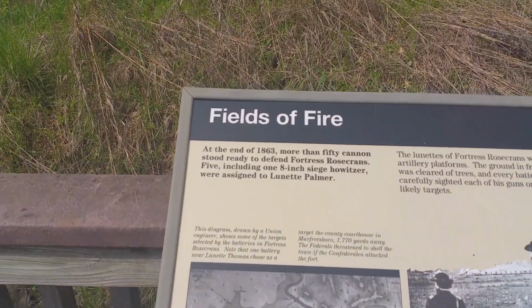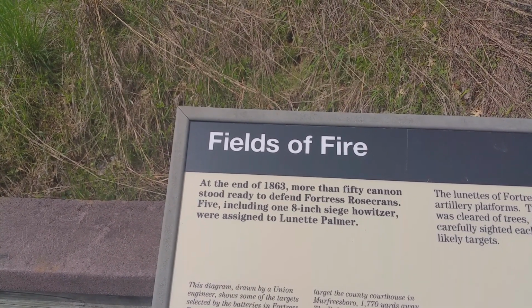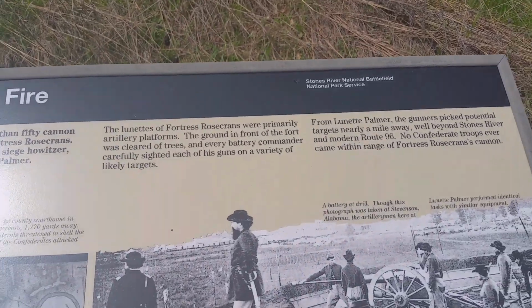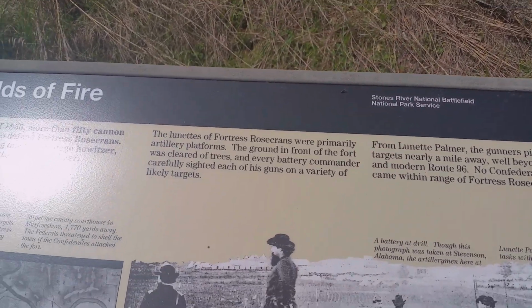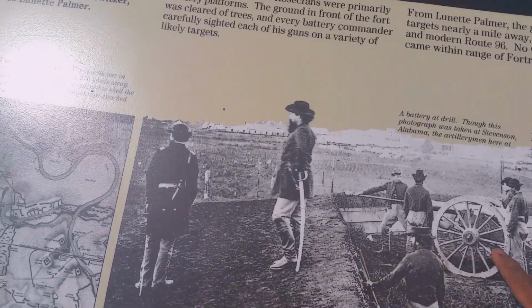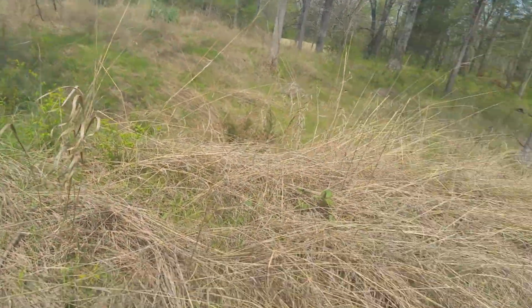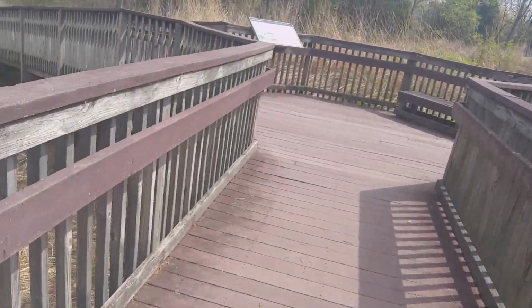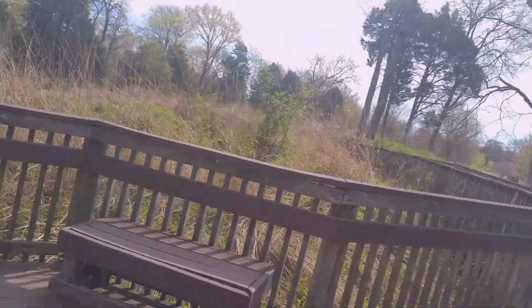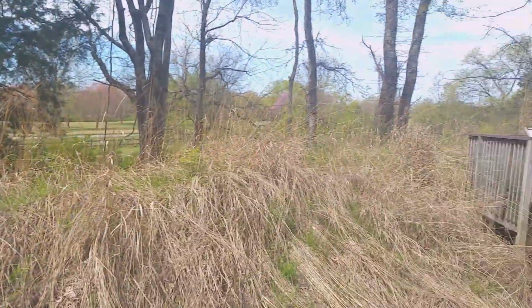At the end of 1863, where the 50 cannons stood ready to defend Fortress Rosecrans, 5, including one 8-inch siege howitzer, were assigned to Lieutenant Palmer. So, if you look at this picture here and see how this gun is set up, I hope you can see that. Once again, it's so bright out here that I can't see my screen. So if you can see these cannons, you can see how the earth over there too. You can see where they would have set guns up. Impressive. Very impressive. Now there are little trails off of this. I'm not exactly sure what's going on down some of those little trails. So I'll just leave that to what it is.